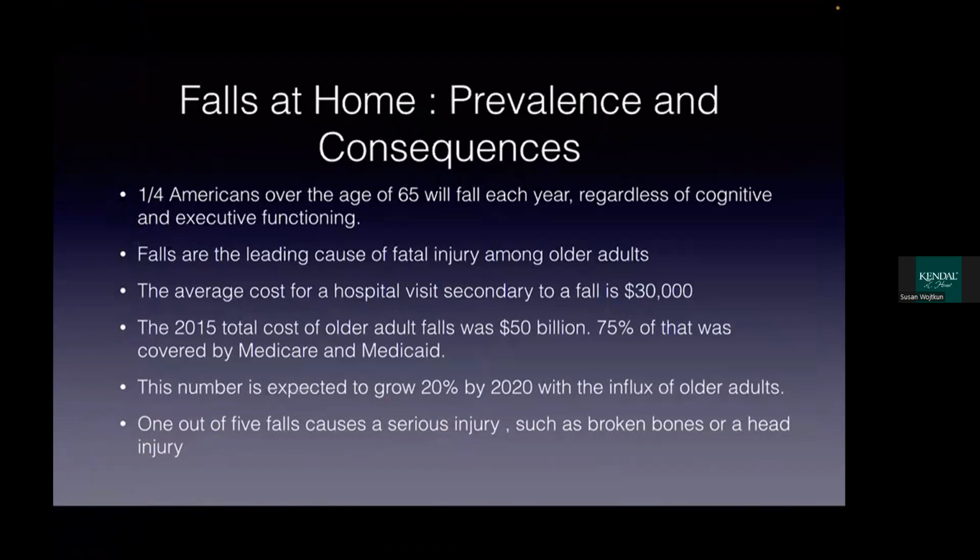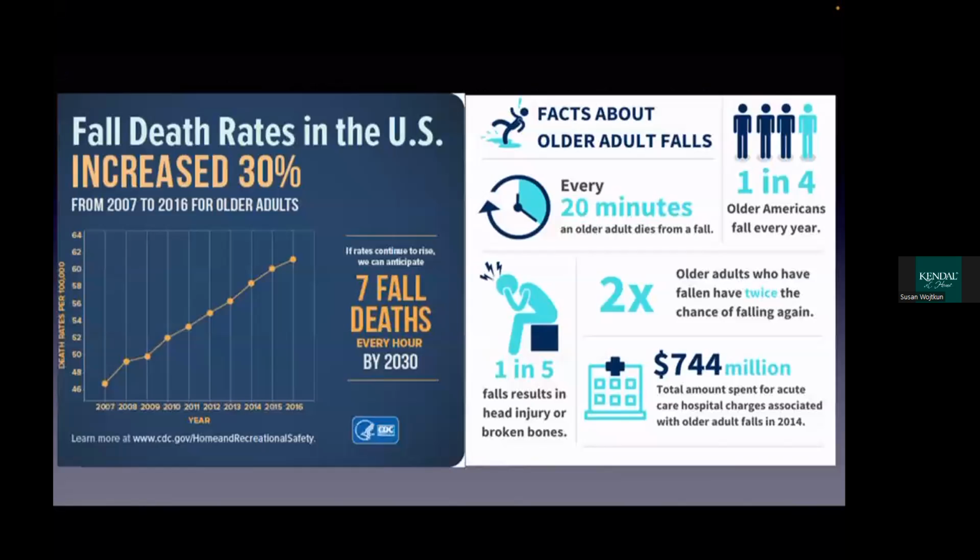And oftentimes if a fall has already occurred, we have to make bigger modifications. So there's more of a cost to it. It's a little more thought that goes into it. So, like I said, we like to get in there early and make some recommendations, sometimes simple: removing throw rugs, increasing lighting, adding railing. These really minimal things can really help to prevent some of these falls.